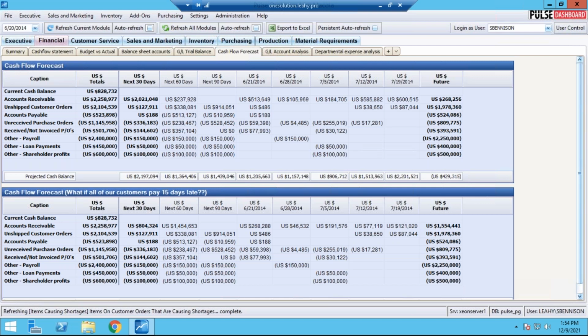So we've not developed Pulse Dashboard to do balance sheets and P&L statements. We can come up with a balance sheet out of Pulse. We can come out of a trial balance, but our primary focus with the financial module is not to provide financial statements, it's to give you some tools to analyze those financial statements.